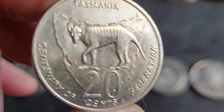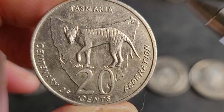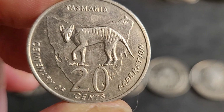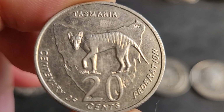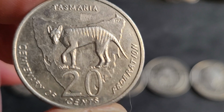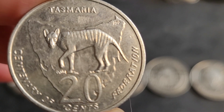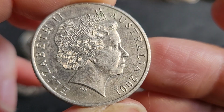Then we have a look at the Tasmanian one. This one has the thylacine or Tasmanian tiger, which is presumably extinct. And this one has different initials, AM. I reckon that's just the designer of the coin instead of the actual engraver. The engraver is a professional employed by the mint, so these ones were designed by Australian citizens. There's the map of Tasmania, but it doesn't have King Island or Flinders Island, which is a bit sad. Who do the initials stand for? They stand for Abby McDonald. That's right. This is quite a nice coin.